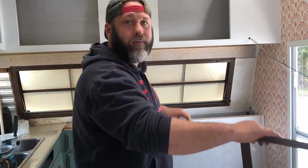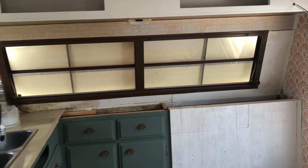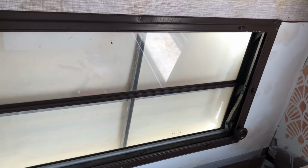The key is not to break a window or a screen. Okay, so he has the screen out, which means that I can clean this really well, but boy, this needs to be painted white.